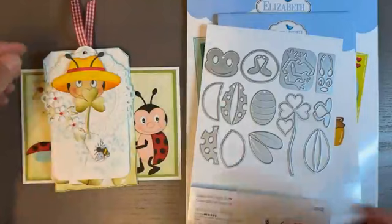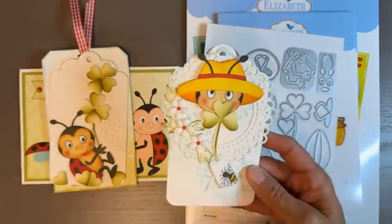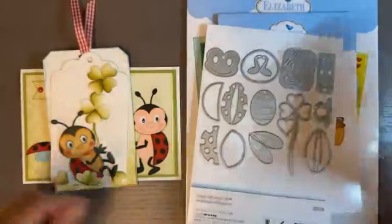Okay, next one. So this one is a combination of a stencil from David, a stamp from the stamp set, little florals, and then that's the hat from the farmer. How cool is that? And the doily is from Annette as well. Yeah. Love it.